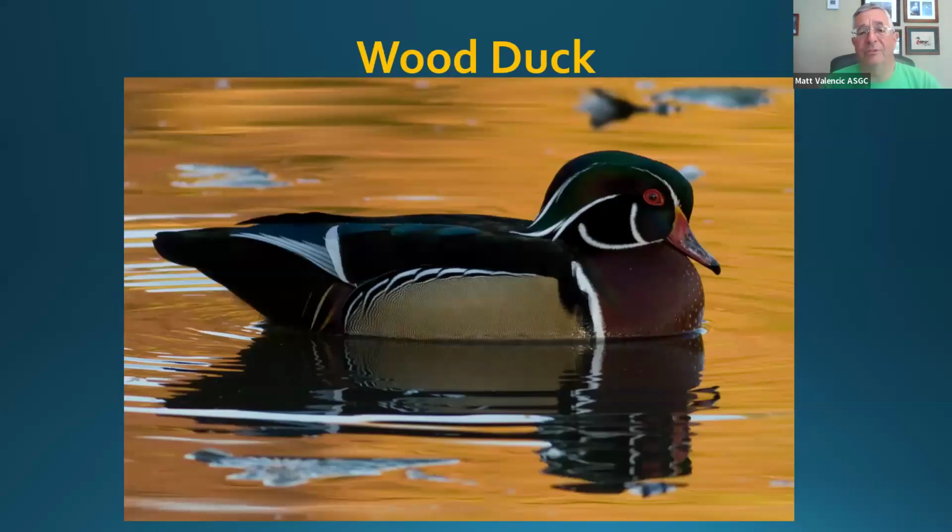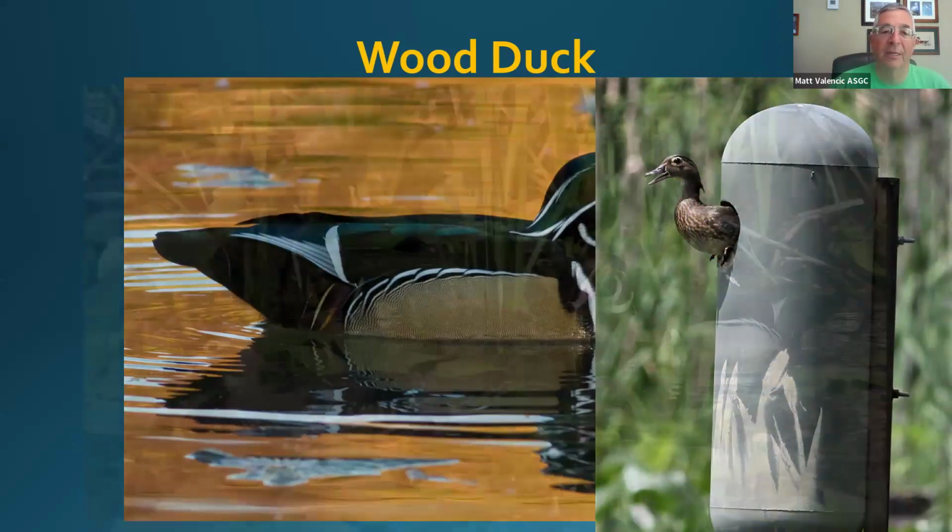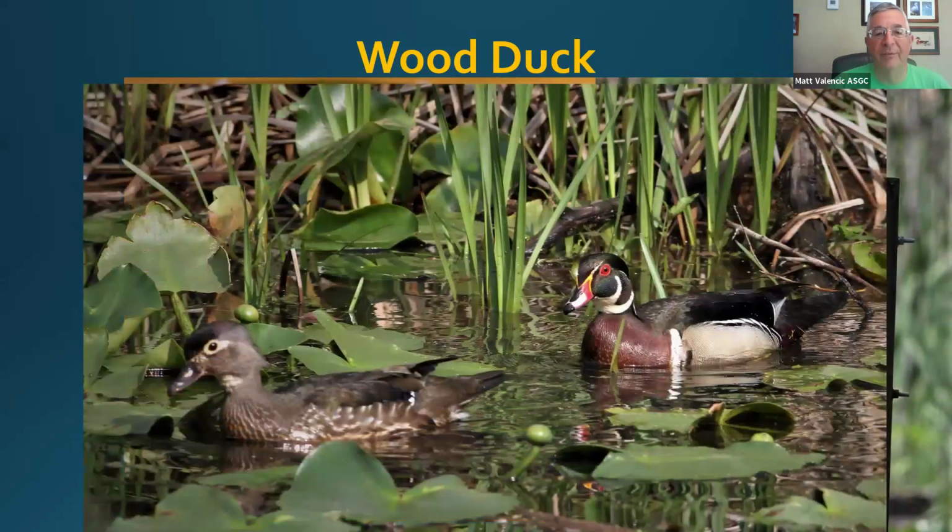We only have two ducks that breed here in the summer dominantly, the wood duck and the mallard. Just a stunning bird here. They're cavity nesters, so they prefer an old pileated woodpecker hole, but we can accommodate them with these artificial cavities, which I'm sure if you've ever walked near a wetland, you've seen some of them out there. Mom and dad moving together. This is Sheldon's Marsh. On your way out to McGee, stop there. That's a great walk to see them in there.